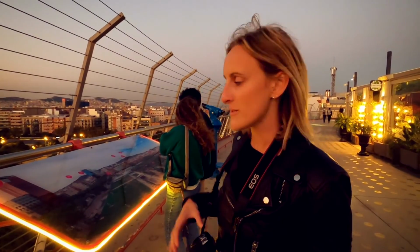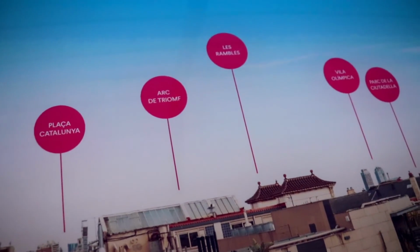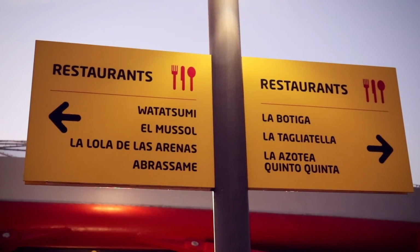So it's really cool here as well. They've got maps at different areas of the lookouts telling you what you're looking at basically. So it tells you everything we can see, but there's also bars and restaurants all the way around here. So it's a lovely place to come to.